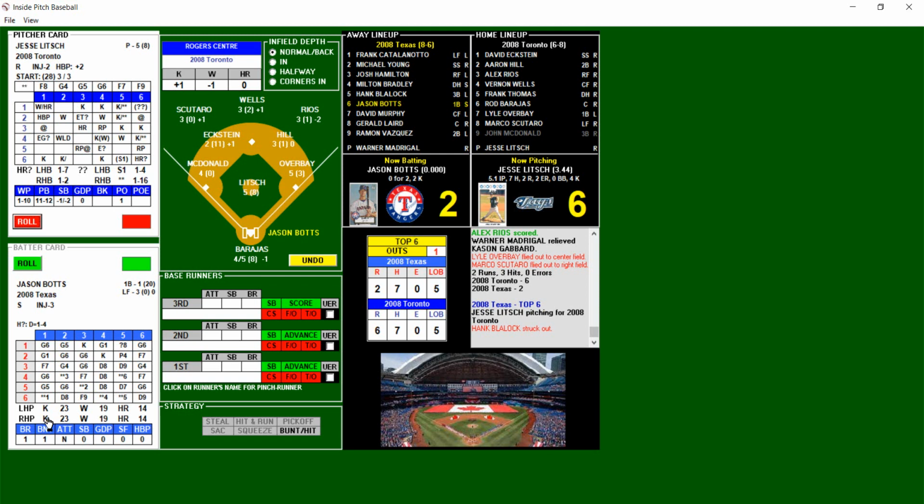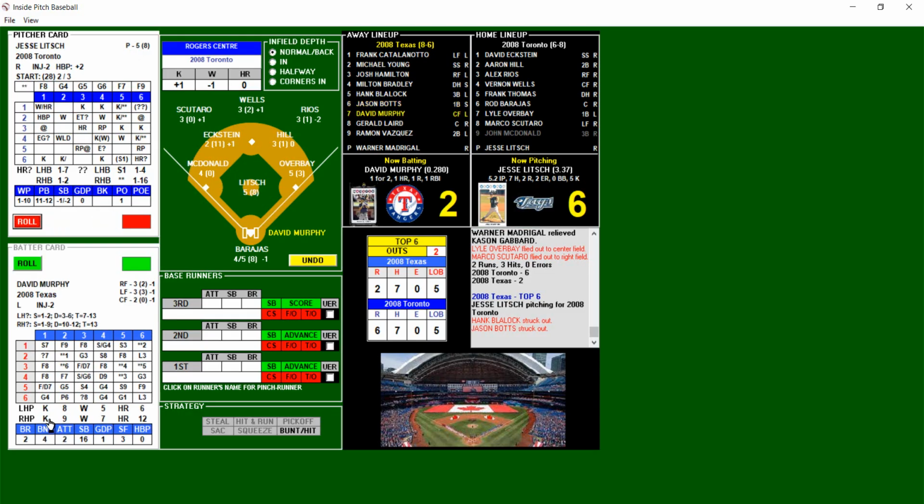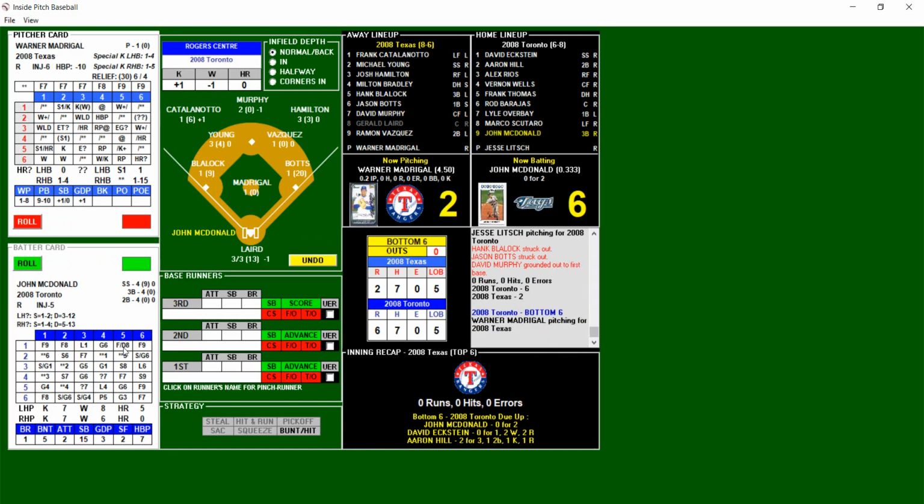So 1 away, and Jason Botts is up. Botts is 0 for 2 with 2 strikeouts. Here's the pitch. 3-1, column 3, row 1. That is a strikeout on a 1 to 24. That's a 16. Struck him out. And 2 away. David Murphy up. Murphy 1 for 2 with a home run, a run, and an RBI. Here's the pitch. 6-2, column 6, row 2 at the ballpark. We're going to go to the Rogers Center. 5-1, column 5, row 1, ground ball to Overbay. And that is a 1-2-3 inning as the Blue Jays retire the Rangers in order, 3 up, 3 down. No runs, no hits, no errors.